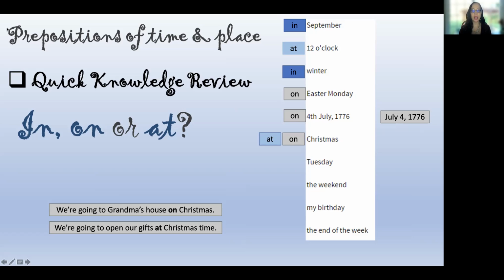We're going to grandma's house on Christmas. Okay, so Christmas is physically at grandma's house. Okay, we are celebrating Christmas at grandma's house. Okay, when we say we're going to open our gifts at Christmas time, that means our gifts are physically at the time of Christmas. Are you confused yet? Don't worry. The best way to do it is just repeat these sentences until it becomes more natural to you. Repeat it with your friends, your loved ones, or have them repeat it to you. And then it'll become second nature to your mouth and to your ears.